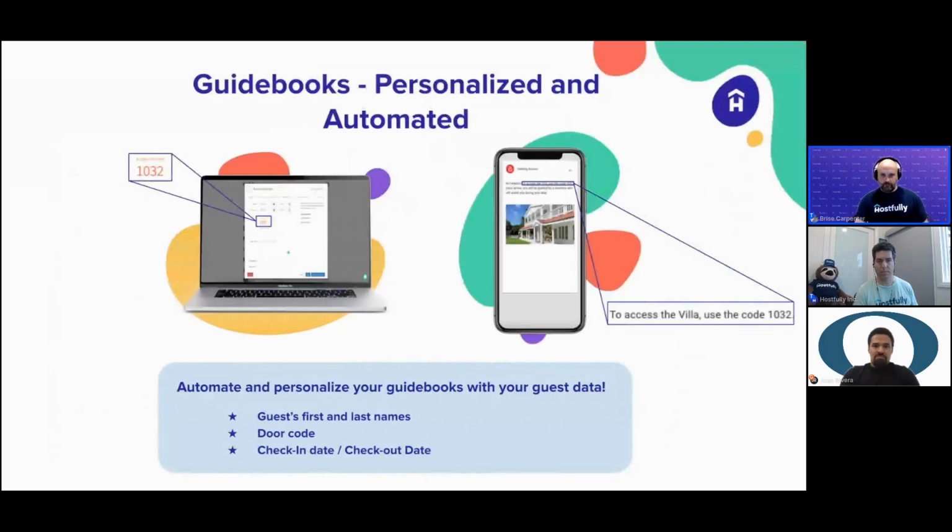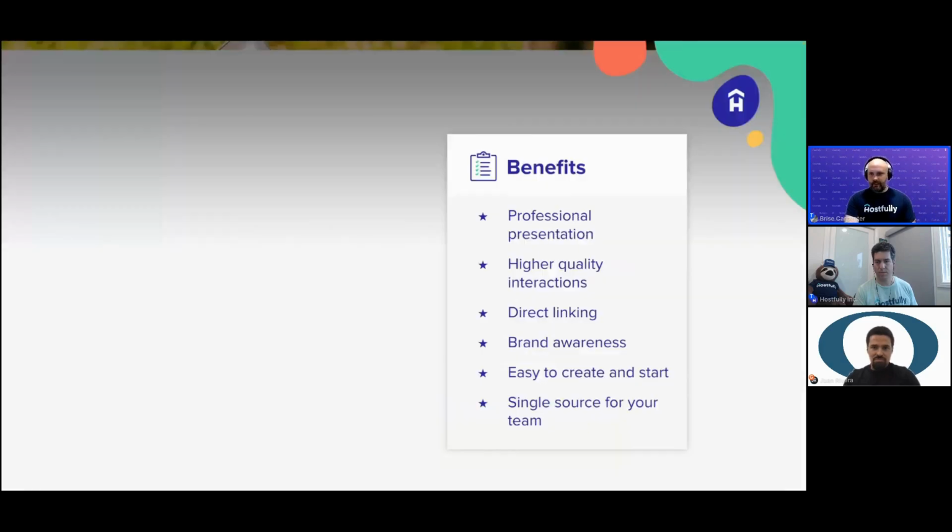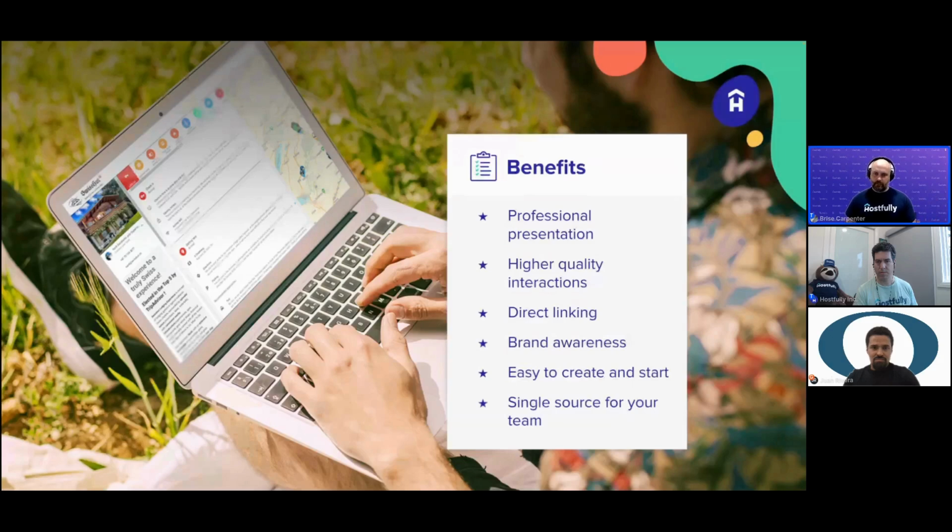As far as personalizing and automating, our guidebooks allow you to automate and share personal information with your guests, things like your door code or PIN number. You can customize the guest's first and last name through that communication, as well as a variety of check-in instructions. That's all able to feed right into your digital guidebooks, and again, it brings a real professional orientation to your guest communication. You can share direct links to a variety of information.